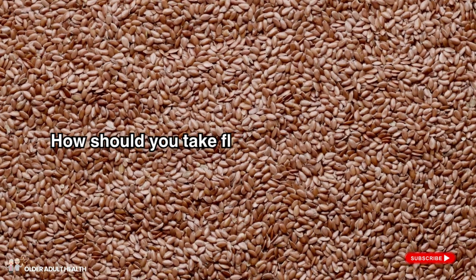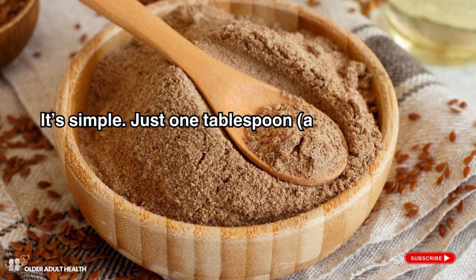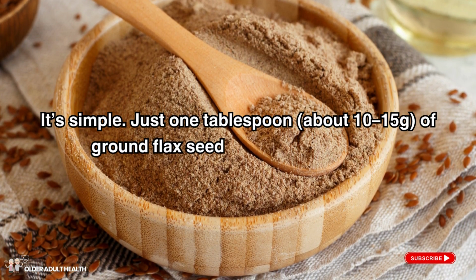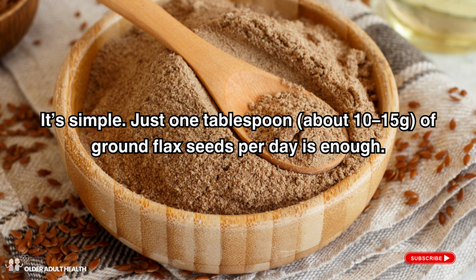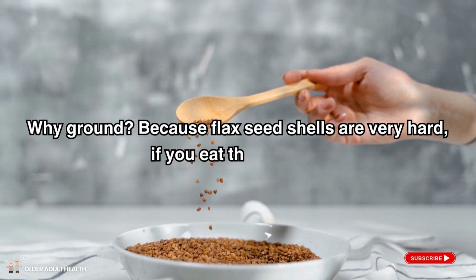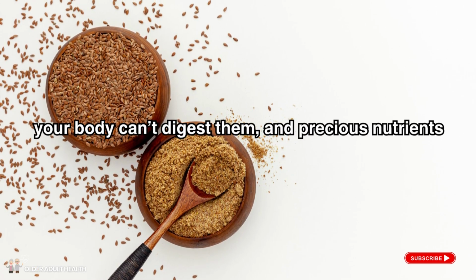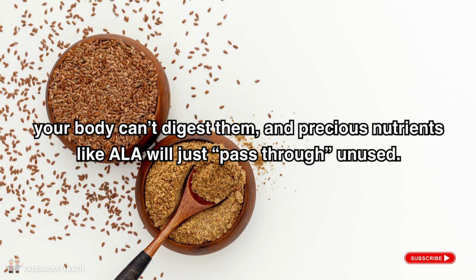How should you take flax seeds for eye health? It's simple. Just 1 tablespoon, about 10–15 grams of ground flax seeds per day is enough. Why ground? Because flax seed shells are very hard. If you eat them whole, your body can't digest them, and precious nutrients like ALA will just pass through unused.